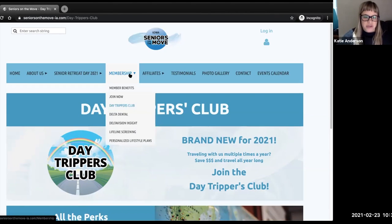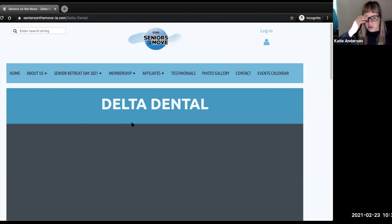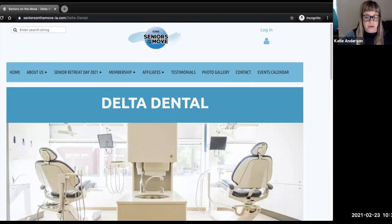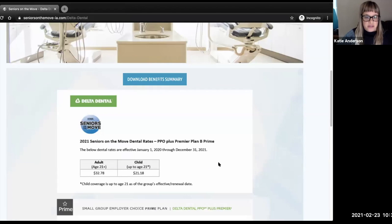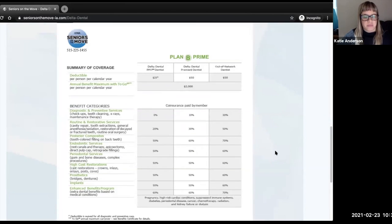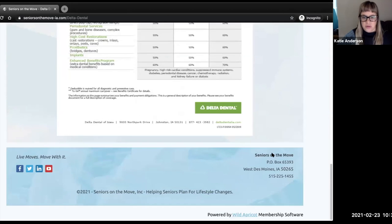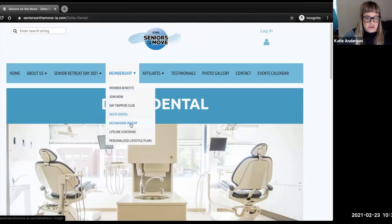So Day Trippers Club information is there. We're going to go back up to membership, dental and vision. Both of these pages kind of look similar, and they're going to be more so if you're not taking advantage of this plan, but if it's not something that you're utilizing and want to learn more about it, on each of these pages, you'll be able to download the benefit summary if you want to print it out or use it that way. You're going to see information about the rates and then just what those things cover. So I'm not going to go through all of this with you, but this information is here if you need it. And then same with the vision page, it's going to look pretty similar.